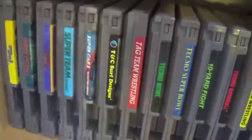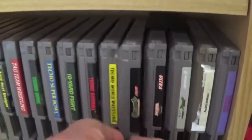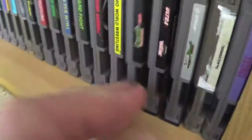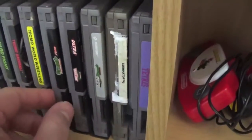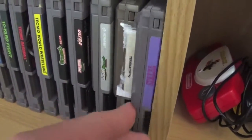See if I can get down a little lower. I'm at the bottom here. Turtles. I actually love Turtles 1. I think that game is super fun. I beat it. It was like the second game I beat when I got back into the NES, because as a child I couldn't stand it.